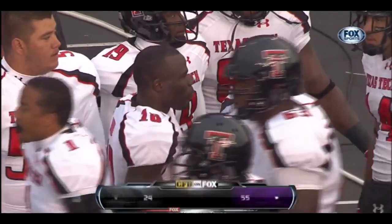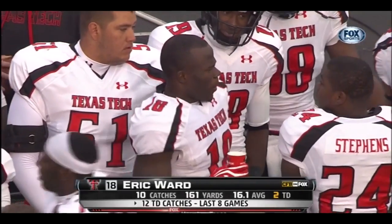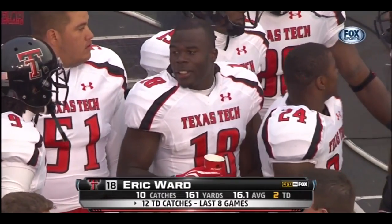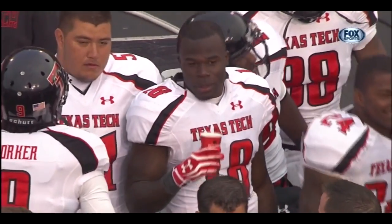55-24 the score, and that young man, Eric Ward, has had a spectacular day. 10 catches, 161 yards, and 2 touchdowns, but you wouldn't know it by looking at his face. Winning, always the most important thing for competitors.